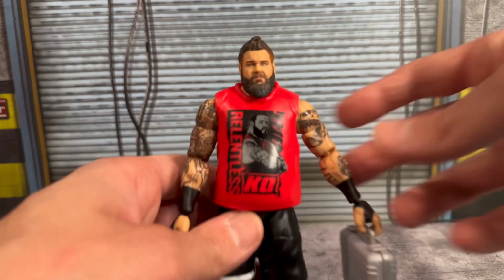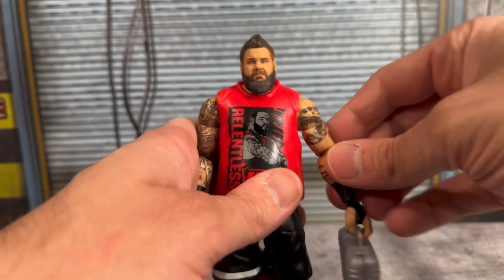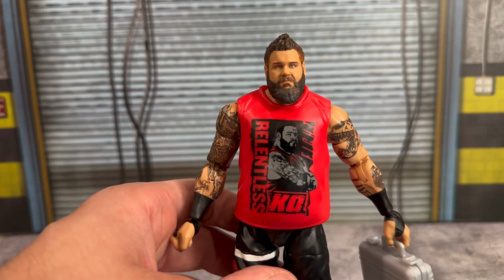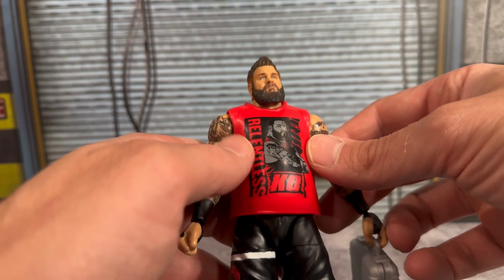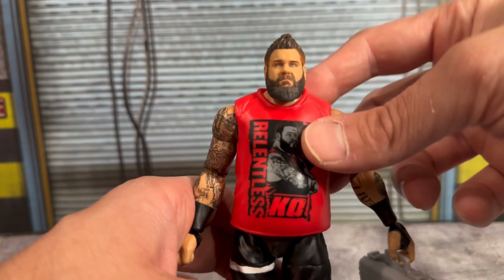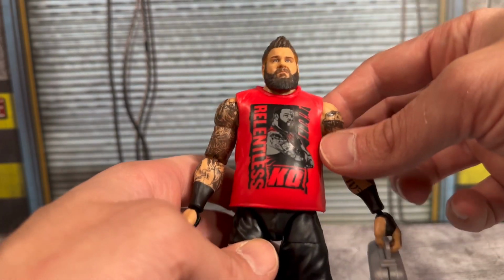But Kevin Owens is a great figure. Generally with Survivor Series, the pay-per-view series itself, they're redecoed figures based on important moments within the pay-per-view's history. So I believe Kevin Owens is from Survivor Series 2021. See, it does have the red t-shirt that says Relentless KO Fight. Really like the look of it. We've seen this head scan, I believe, multiple times before. The Elite 91 even had it. I think it is different from that 2-in-1 Stone Cold figure head scan, but we will definitely compare it.